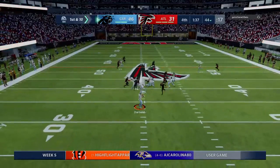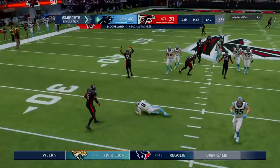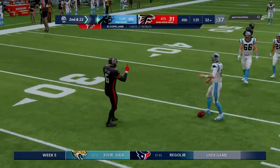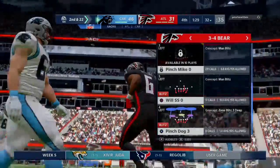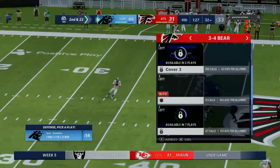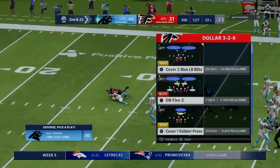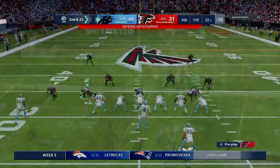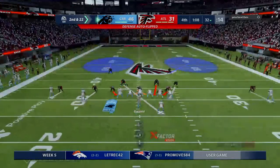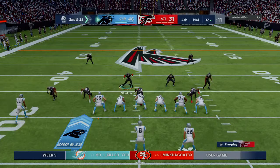After the interception, here's Darnold. Pressure brought in, and the Falcons get there for the sack. Brandon Copeland. He brought the pressure on the blitz, and he gets there for a loss of 12. That huge loss on the sack makes this job much more difficult. It's now 2nd down and 22 yards to go.